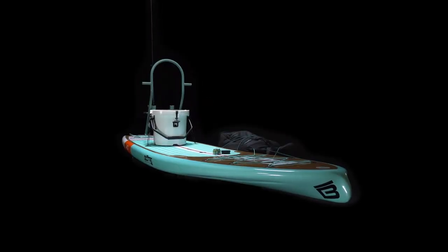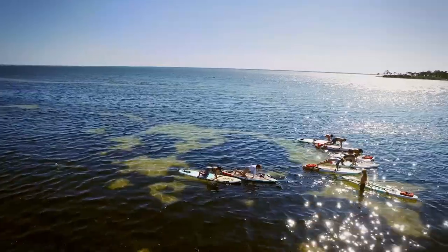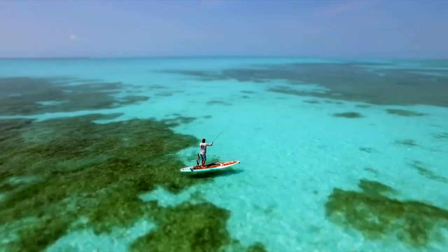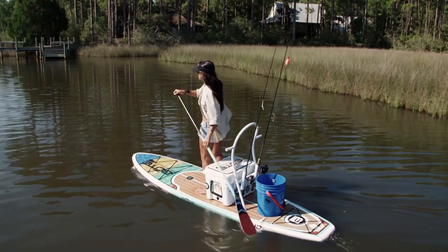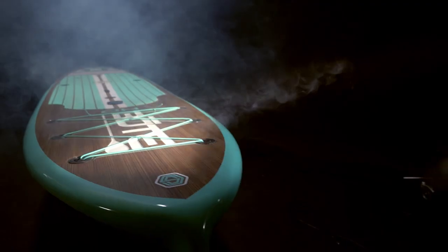With the variety of configurations to choose from, yogis, dog lovers, and people with small children prefer the traction of the full-length deck pad and convenience of the integrated paddle strap. Fishermen go for models that include through holes for use with our Sand Spear shallow water anchor. For the best balance of features, flexibility, and performance, choose the HD.